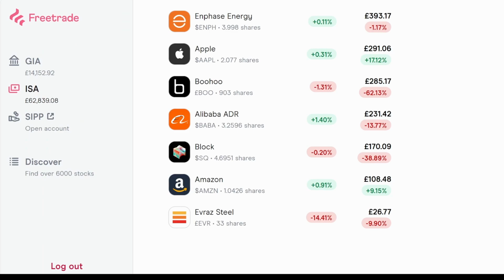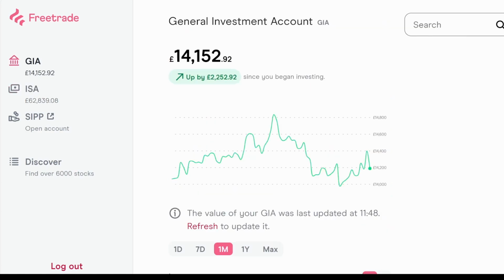I've still got £5,000 cash in this account. If there is a major dip, I'm going to buy more heavily. If not, I'll just continue to dollar cost average in, as I've been doing for the past 12 to 24 months. Moving over to the general investment account, this sits at £14,152 and is up by £2,252.